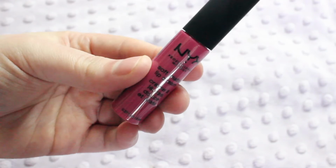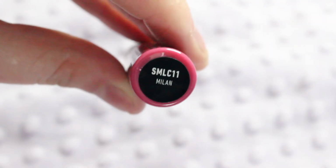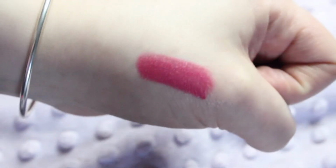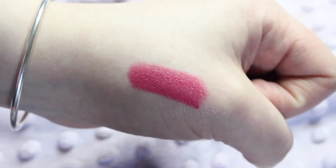I also got a lip product. This is just one of the NYX Soft Matte Lip Creams in the shade Milan, and I really liked the color of this one because it's not a hot pink, but then again, it's not a nudie pink.